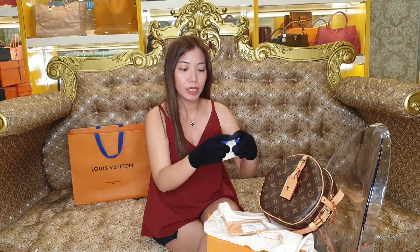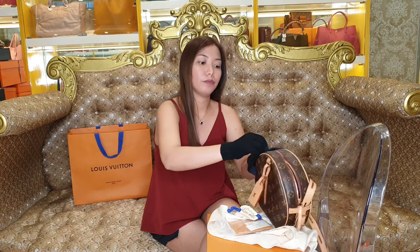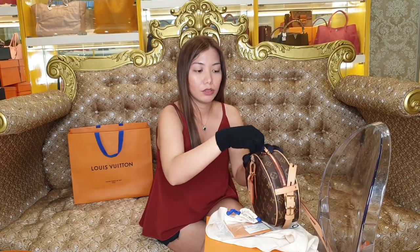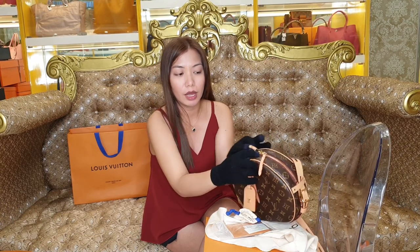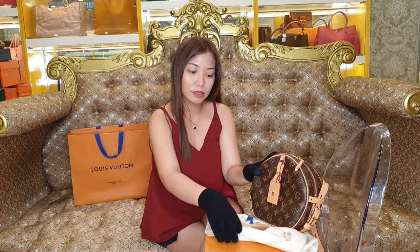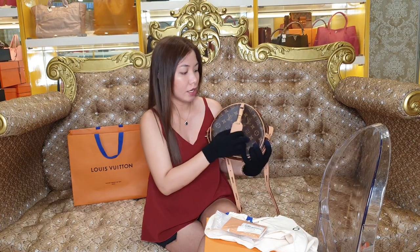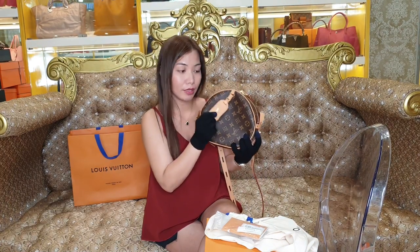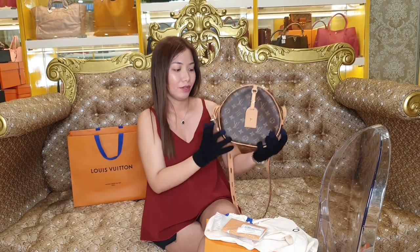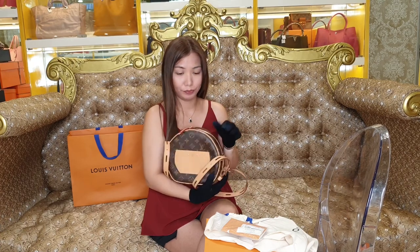And also, meron siyang kasamang lock and keys. So, kasi ito yung kanyang zipper. Yan. So, dito lalagay yung kanyang lock and keys. And it comes complete. Red box, the cards, dust bags. So, yan. And ito maganda rin siya yung kanyang luggage tag here. So, pwede nyo lagyan ng name nyo sa likod. Diba? Ang cute. Wala akong masabi. Tapos, ito yung kanyang pocket sa likod.